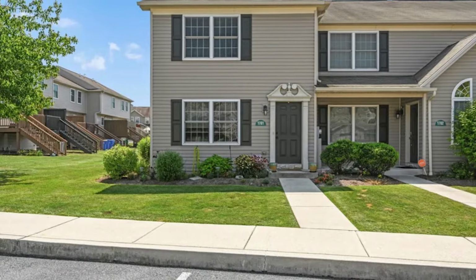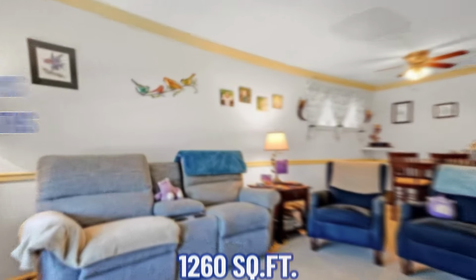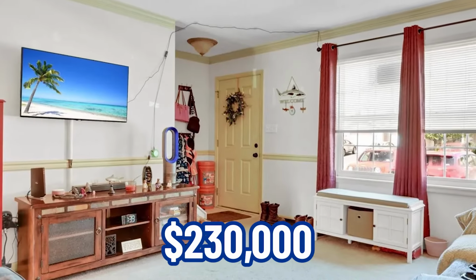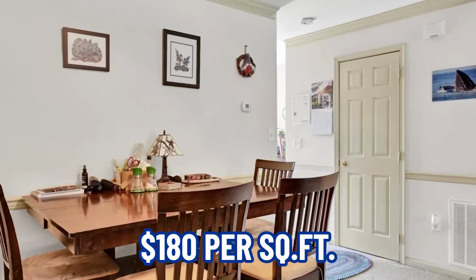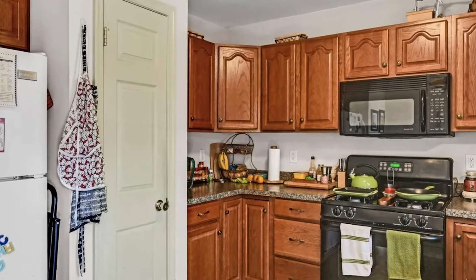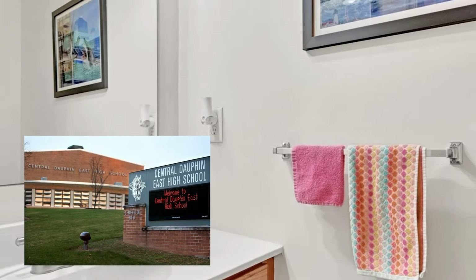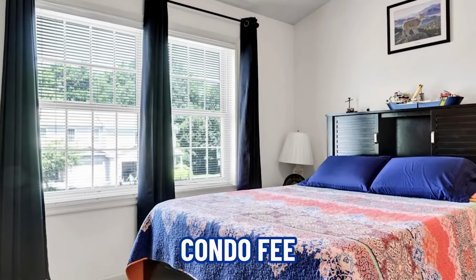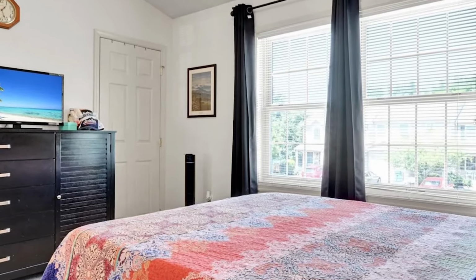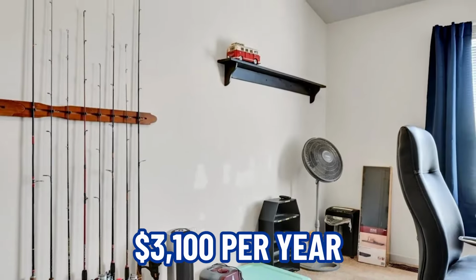All right, so just to recap, this home is going to be located in Ivy Ridge. It's a 3-bedroom, 2.5 bath home with 1,260 square feet above grade. At an entry-level price of $230,000, that's going to put your price per square foot right at $182. This home was built in 2006. It's a traditional style home with central air as well as a basement. The school district is going to be Central Dauphin. The high school will be Central Dauphin East. There is a condo fee that'll run you $115 a month. That'll include exterior building maintenance as well as lawn maintenance. Your taxes on this home is going to run you right around $3,100 per year.